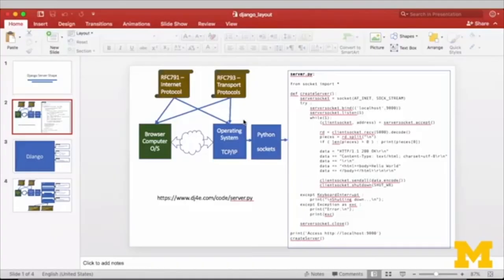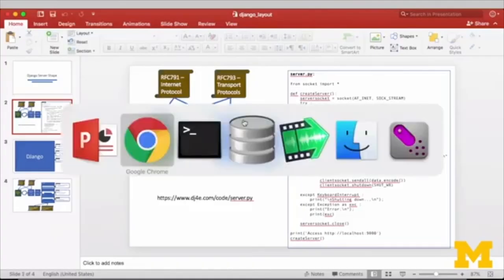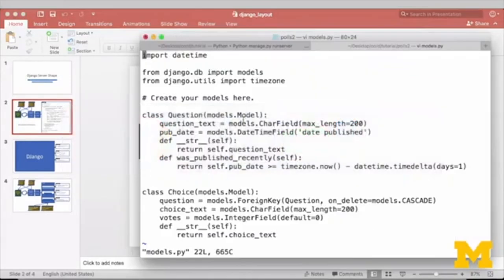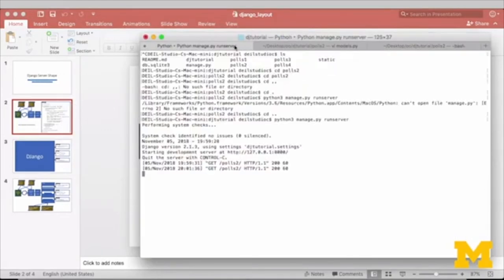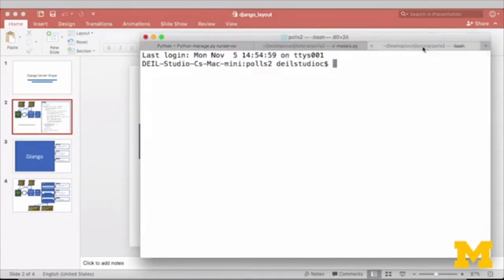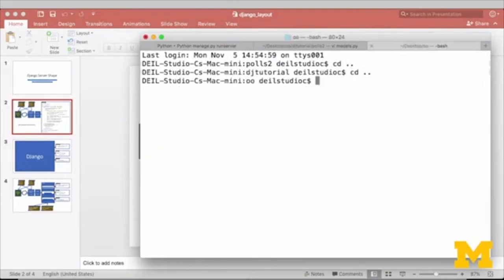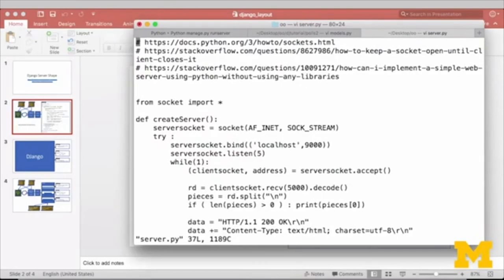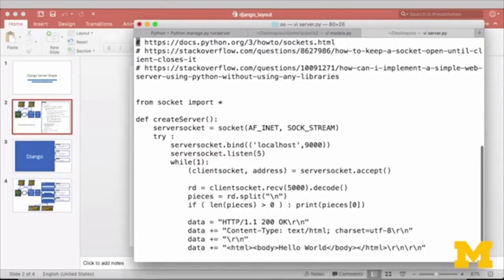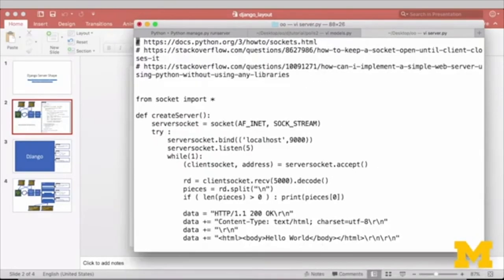And so first, let's take a look at this server code. Let me start a new browser. Let me actually get rid of, well, the Django server can stay there. cd .. cd .. And you can download this from dj4e.com. Let me make this a little smaller so we can see it all.